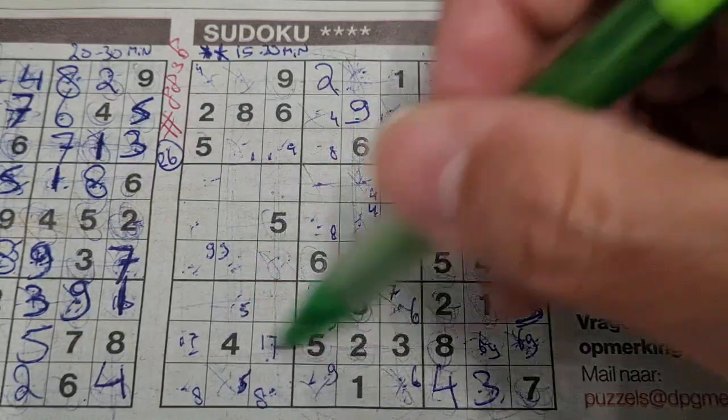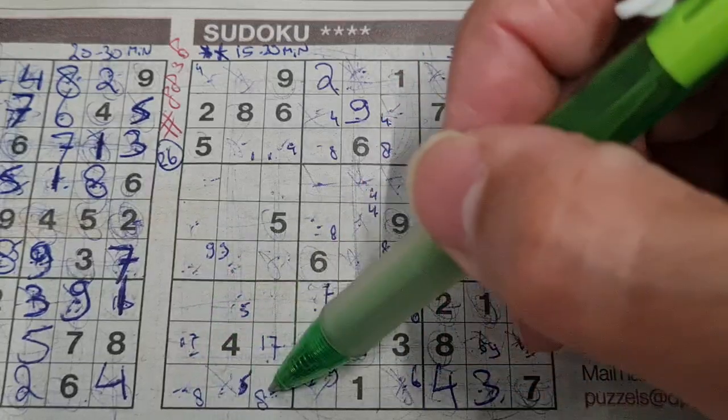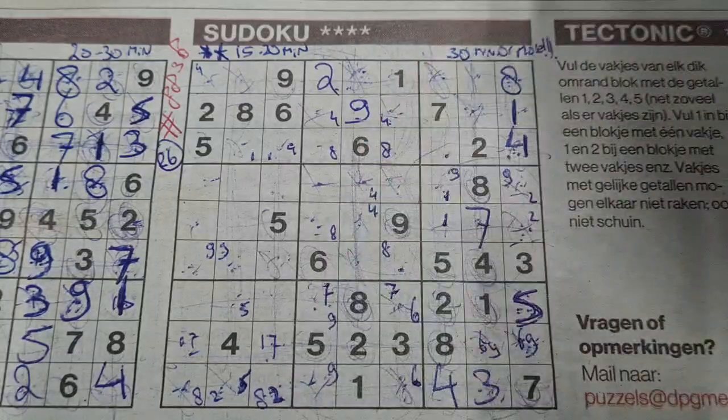2 in this row, 2 in the row below, so last row, the only 3 places left for the 2 should be here or there. We have a 2 in the first column, so no 2 there, so the 2 could be here, could be there.